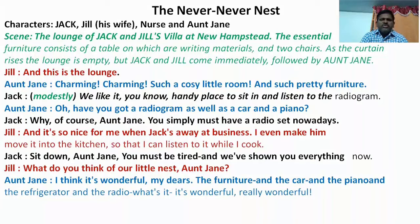Before going to this lesson, let us see the characters. You know the characters here, Jack and Jill. Easily you can understand Jack and Jill are husband and wife. Whenever I see the words Jack and Jill, I remember the poem Jack and Jill went up a hill. The characters are Jack and Jill, husband and wife, a nurse, and Aunt Jane. Aunt Jane is none other than a close relative of Jack and Jill.